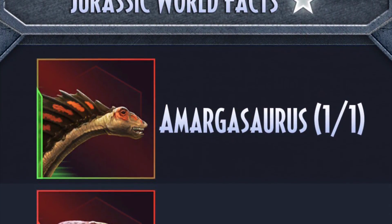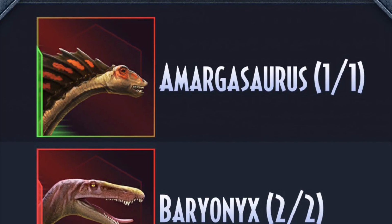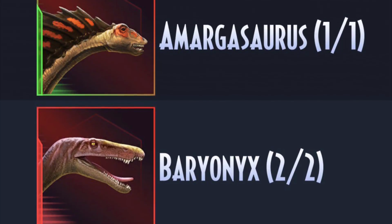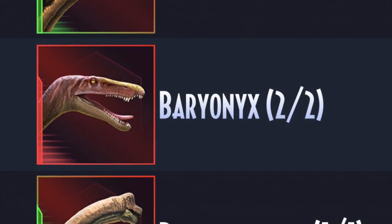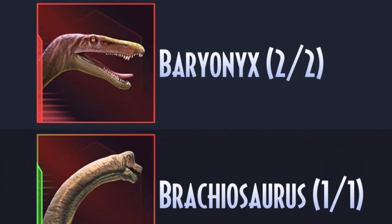Let's get started. First page, we're looking at a couple dinosaurs that we're already aware of. The Amargasaurus is one that we knew was coming, but this Baryonyx has a different paint variation than the Baryonyx we know about, which will be later on in this video. So already we're seeing new dinosaurs that we didn't know were coming, new toys we didn't know about, and this Baryonyx would be the first of those.